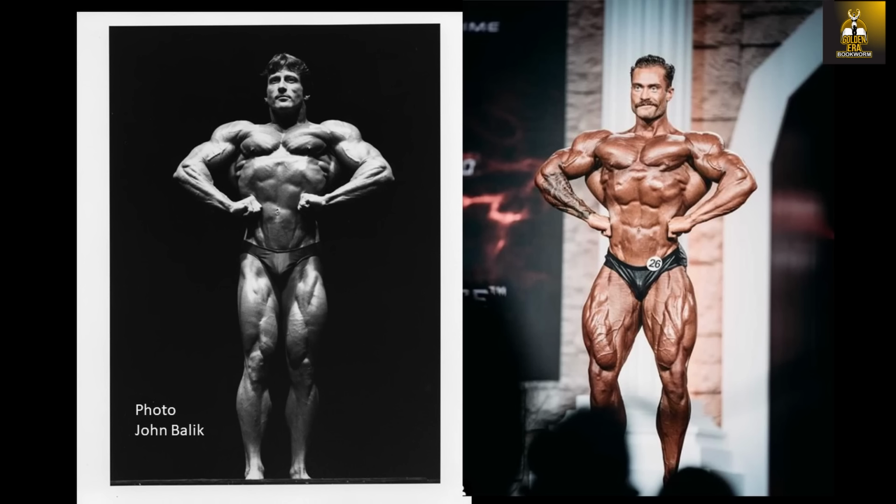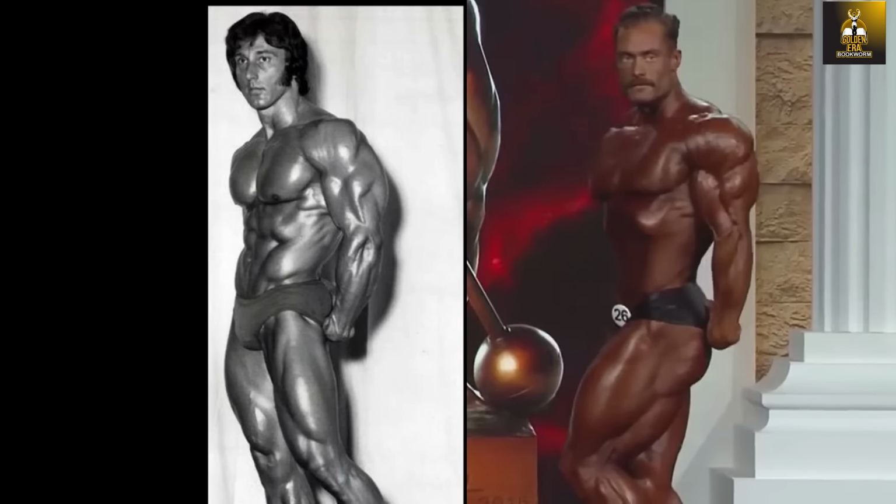One other little thing is that the way that Zane keeps his legs in this pose allows him to showcase the diamond shape of his calves better. Just have a look at that. And the fact that Chris opens his legs makes his calves look flatter. I hate to say it, but in this pose again, Chris is posing more like an open bodybuilder than true classic style. Moving on to the side triceps pose.